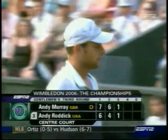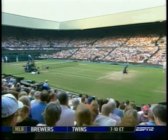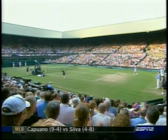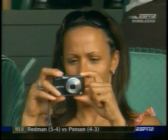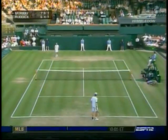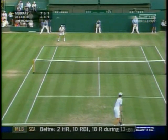Roddick holds, 1 apiece in the third set. 1 game all, third set. Watching Andy Roddick and Andy Murray, who 12 months ago arrived at this tournament just a fresh-faced kid with a bright future from Scotland at the bottom of the world rankings. 6 weeks later, he was the new star of British sport. And he's going to emphasize that stardom if he can win this match. He's up 2-0 against Andy Roddick of the USA, the number 3 seed. It's 1 apiece in the third set.